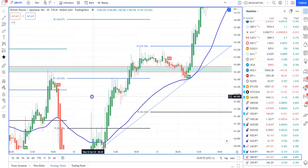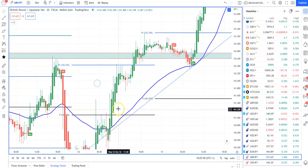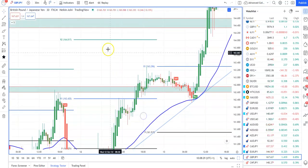Okay. Now what I sometimes do is to put two positions on at the entry, halve my position, so you're just using the same risk, but I have one at the target here, 162.42, and my second position I have a target 2 of R2, 164.